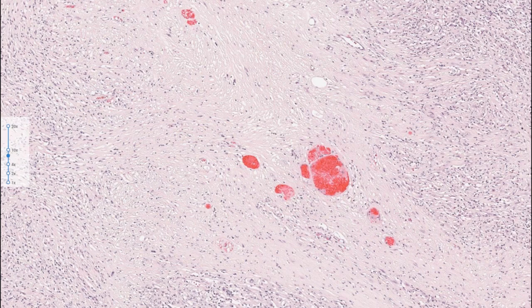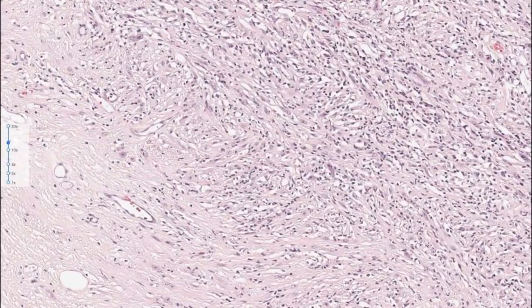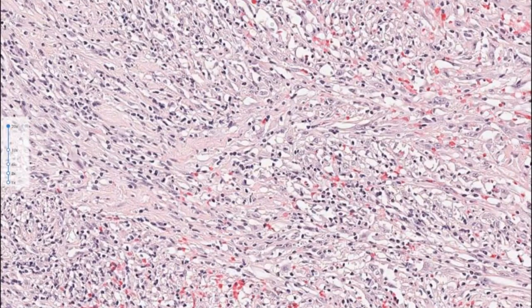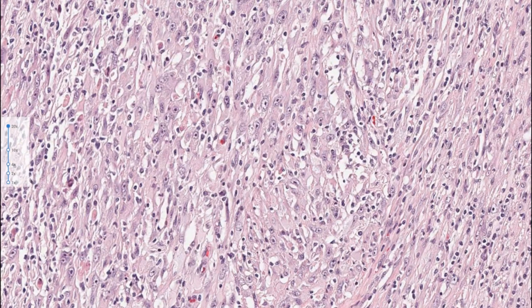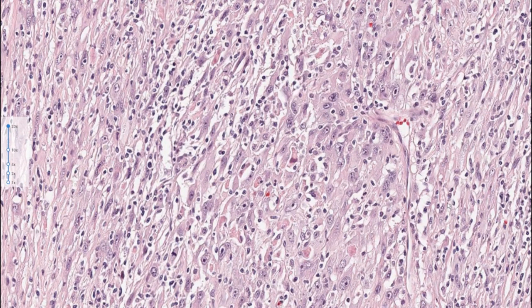You have areas here that are kind of bland spindle cells. But of course, if you looked at the slides, what really catches your attention is these. These cells are large. They have prominent nucleoli, in fact larger than the cells in the case that I just showed you. Macronucleoli. Here you go, and really this is a malignant morphology. You do also have quite a few mitoses apparent. Better area. This looks like an epithelioid malignancy of some sort.